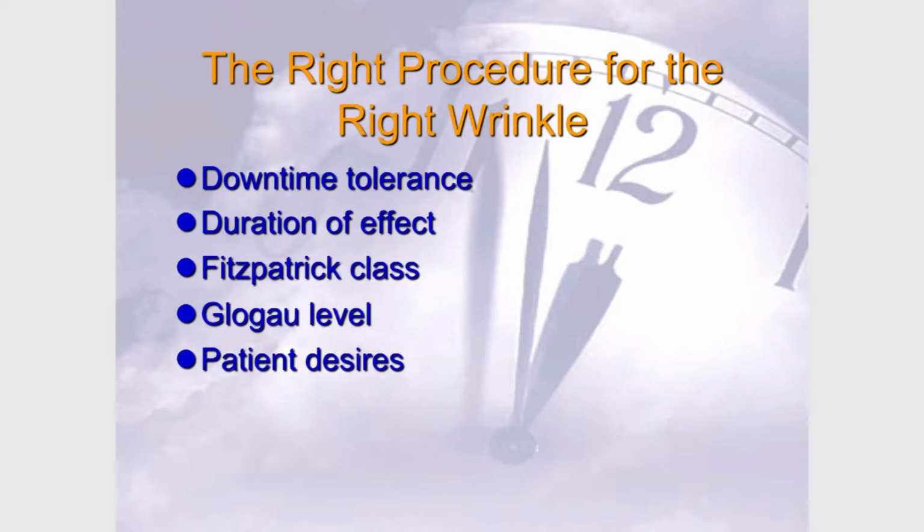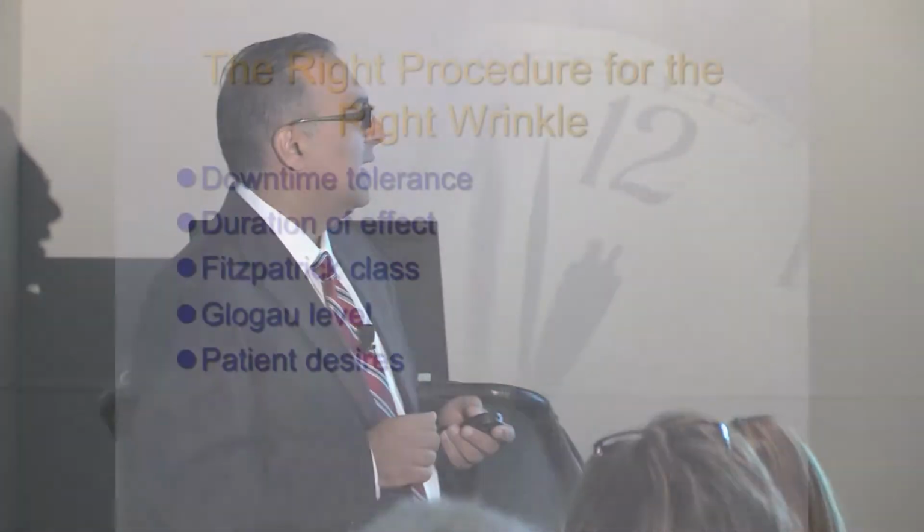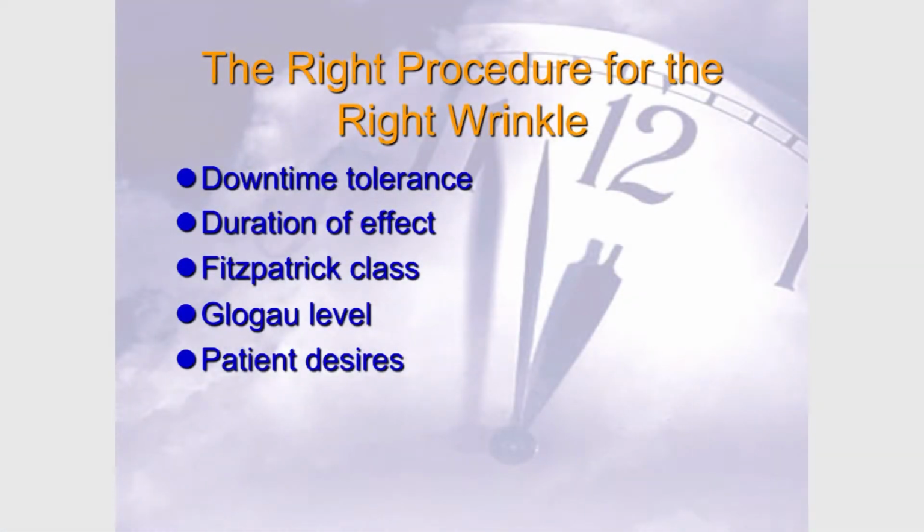So let's take a little bit of a deeper dive into thinking about what the right procedure is for you as an individual. So you have to think about how much time you are willing to take out of your life. That's your downtime tolerance. Is it truly just the afternoon you come to see me, or can you squeeze a 5-day long weekend out of it? Can you take 2 weeks out of your life? That is a big determining factor in what you should have done. Then the duration of effect. Are you interested in coming in for very minor things 3-4 times a year, or do you want something that's going to be a little bit more permanent, and then you don't have to come in quite as often?